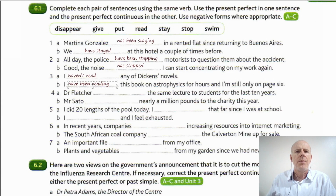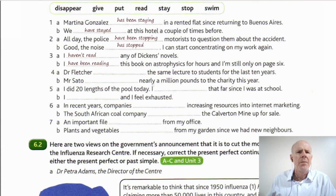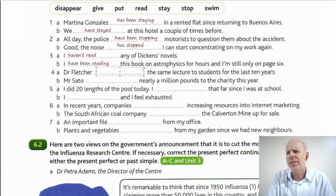So it's probably something very hard to understand. More, you have here Dr. Fletcher. Dr. Fletcher, the same lecture to students for the last 10 years. Could you? I don't imagine myself giving this lesson over and over and over again for 10 years. Because of this, we record and I suggest to students over and over and over again to watch the same video. Easier for me, first time for the student, good for them, good for you, I hope, and good for me. Dr. Fletcher has been or has given.